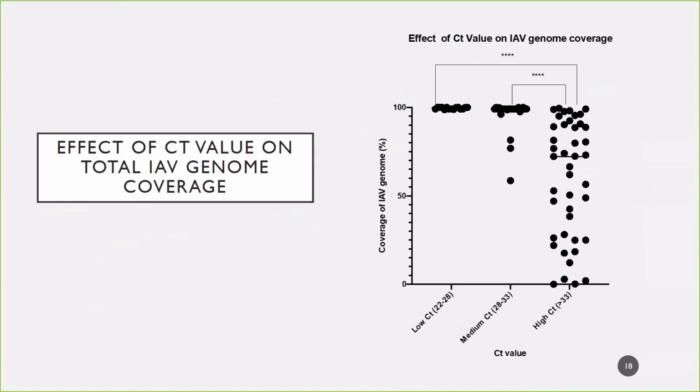And so here on this graph, along the y-axis, you're looking at the coverage of the influenza genome as a percentage, and along the x-axis, you're looking at the samples based on their CT value. The oral fluids typically had lower CTs in the 20s range, whereas the environmental samples, the air and swabs, typically had CT values in the last group, the higher CT values. What you can see for this group is that the coverage of the genome is a lot more variable. Again, this is what we see with the air samples and the environmental swabs.